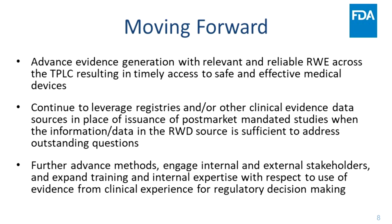Moving forward, FDA is working to advance evidence generation with relevant and reliable real-world evidence across the TPLC, resulting in timely access to safe and effective medical devices. Continue to leverage registries and/or other clinical evidence data sources in place of issuance of post-market mandated studies when the information or data in the real-world data source is sufficient to address outstanding questions. Further advance methods, engage internal and external stakeholders, and expand training and internal expertise with respect to the use of evidence from clinical experience for regulatory decision-making.